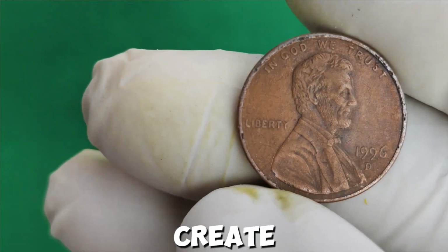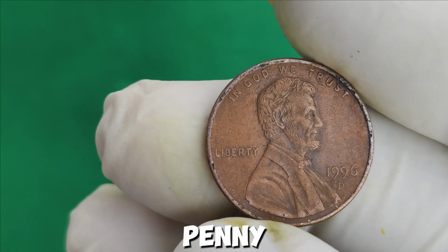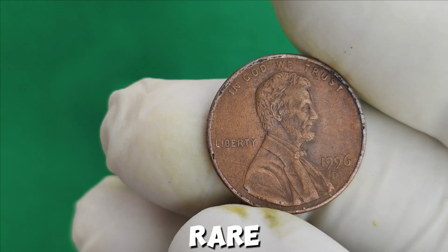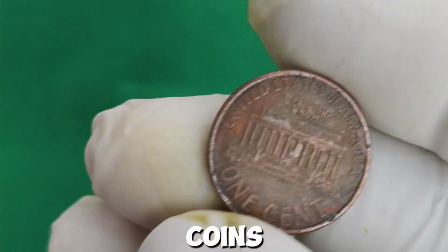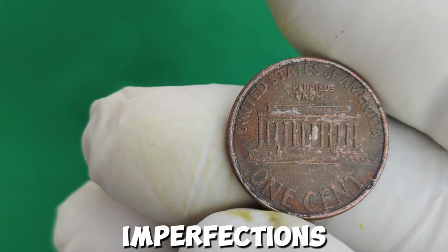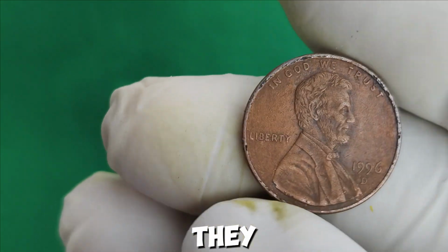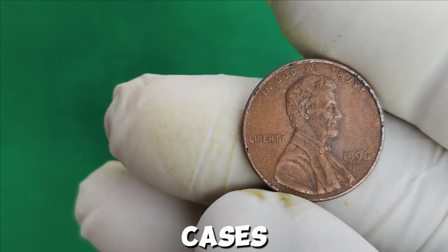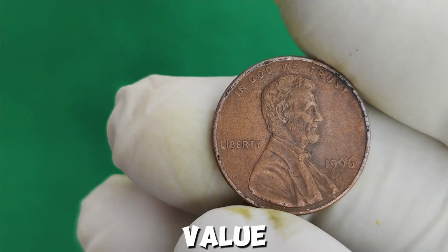How does a minting error create such high value? Let me explain. The 1996 D Ultra Lincoln penny was struck with a die that had undergone an unusual level of wear, leading to the creation of some incredibly rare and valuable coins. These pennies have characteristics that set them apart from other coins minted in the same year, such as a distorted Lincoln image, unusual die cracks, and even imperfections in the lettering. While these imperfections may seem like flaws to the untrained eye, they are actually what make this penny so unique and valuable. In fact, it's one of the few cases in modern coin history where a minting error can make a coin worth exponentially more than its face value.